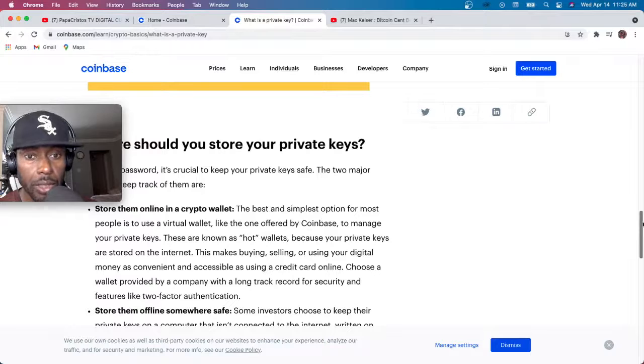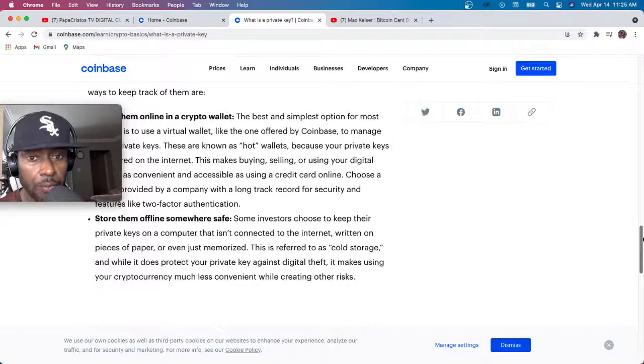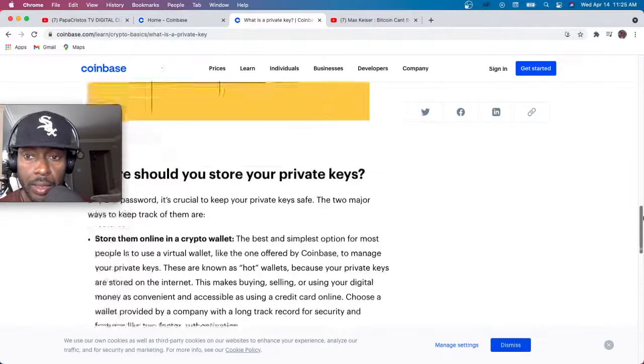Store them online in a crypto wallet. The best and simplest option for most people is a virtual wallet. Store them offline somewhere safe. Some investors choose to keep their private key on a computer that isn't connected to the internet. That's very, very good. Written on a piece of paper or even just memorized. Whew, that's hard. That's hard.